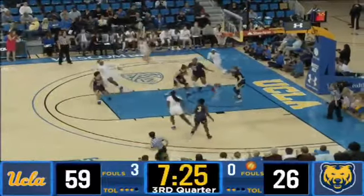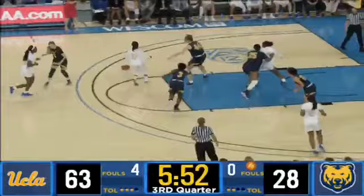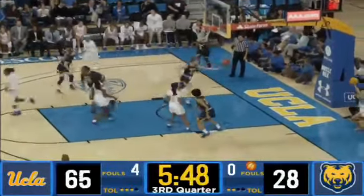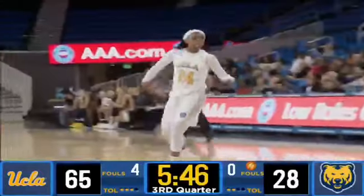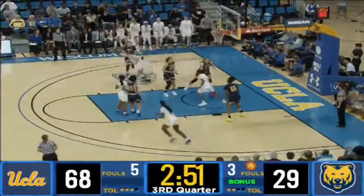Dean, baseline, goes all the way and lays it up and in without touching the glass. Dean in the front court. Hesitation move, fall away from the baseline. What a shot! One touch pass to Horvat. Horvat driving baseline, spinning it up and in with the right hand.